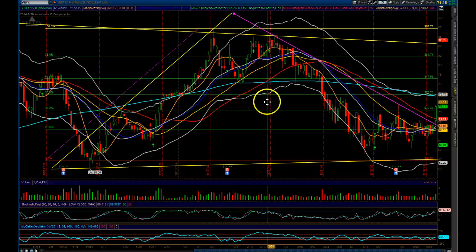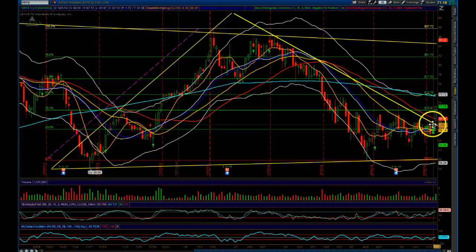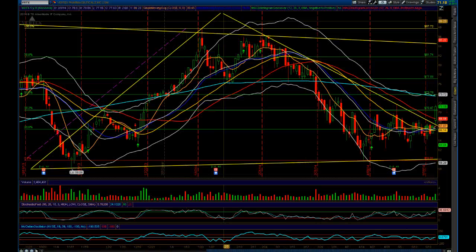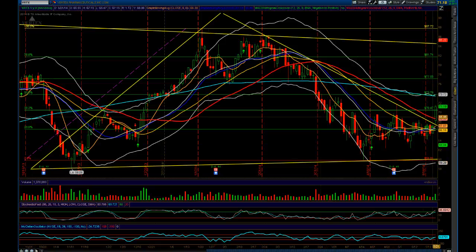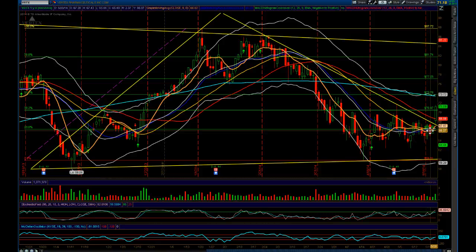VRTX. I've played it a few times here and there, just based on the charts, and I like it a lot here. Okay, I believe they got some sort of approval, and this was a major move. So look at this very carefully. This is a symmetrical, almost an equilateral triangle. Okay, and we are seeing a very strong pattern symmetry here coming into place.